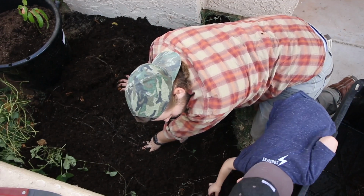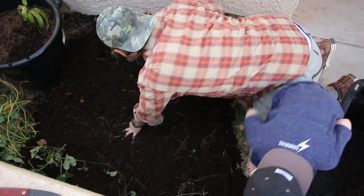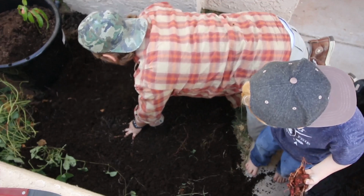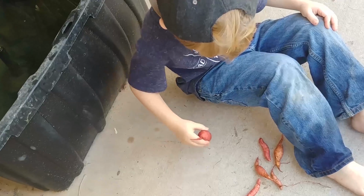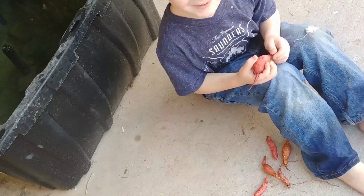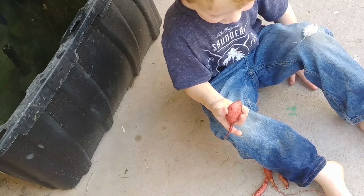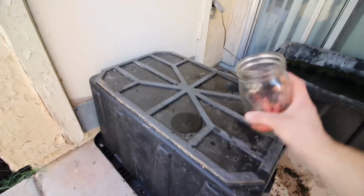Oh, I found one. Good job. How are you finding all those little ones? I can't find any. I don't know. What are you doing? I'm trying with the potato. I thought we were gonna eat them. We are. Well, what if you rub them all away? Sorry. It's okay. Yes.